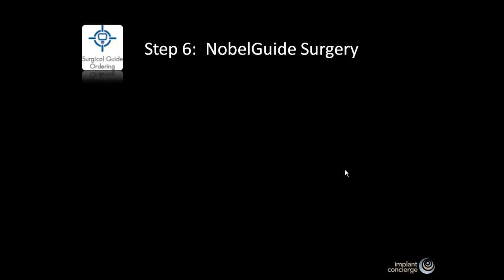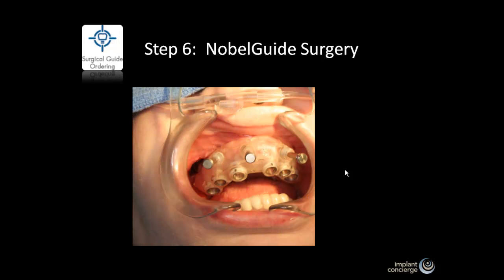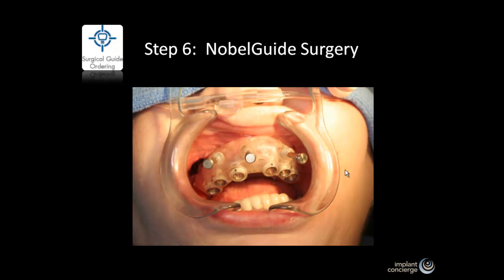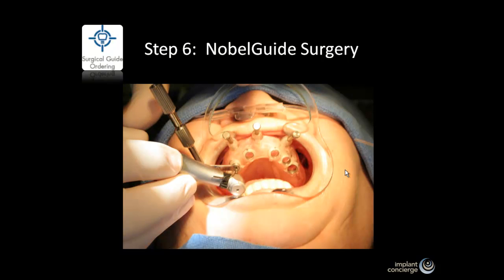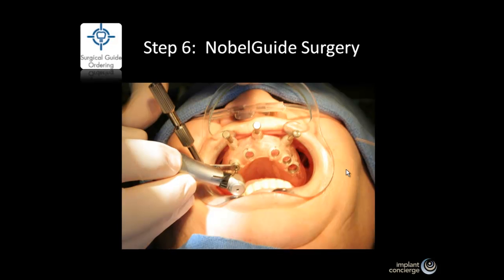Time for surgery. Before surgery can begin, it is critical to verify that the surgical guide is accurately placed before it is secured with the anchor pins. This is achieved by using the bite registration that was created by the restorative dentist at the radiographic prosthesis try-in appointment, and by ensuring that the surgical guide lightly blanches the soft tissue before it is fixated with the anchor pins. Once the surgical guide is fixated using the anchor pins, it is time to drill.